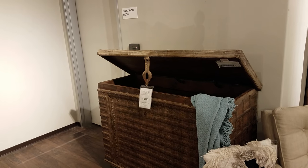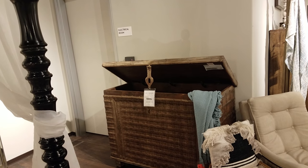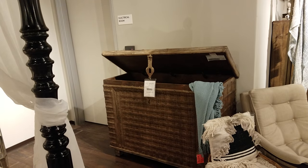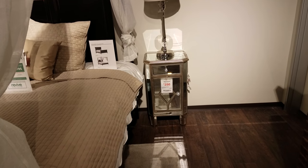This is $500. This is actually cheaper here than at the dump. I was at the dump a while ago, and for pieces like this, it was like $1,500. A little too much for me. The mirror nightstand will be $2.50.